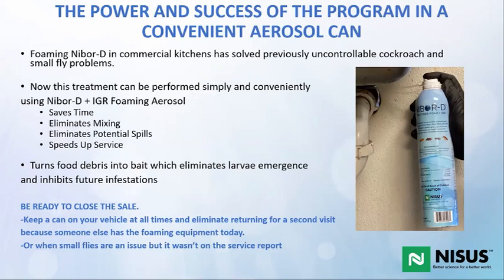And this is going to be a game changer for uncontrollable small fly and cockroach problems. So we took the success of that program that people have seen over the last 10 years and put it in a can. Now, this treatment can be performed simply and conveniently, and it saves a ton of time because you don't need all that equipment. You don't need to mix. You don't need to do anything but pull the can out and go to work. So it eliminates that mixing, eliminates potential spills, and it really speeds up service.